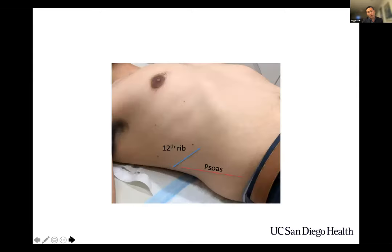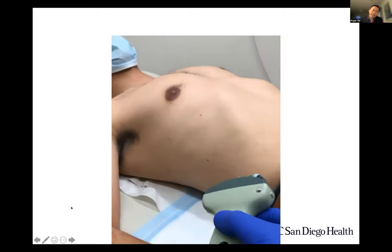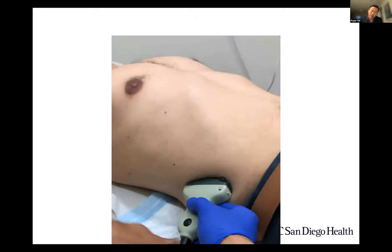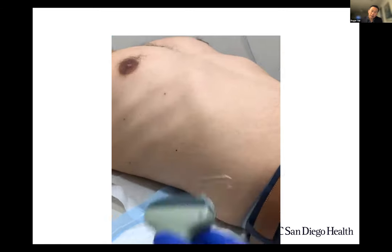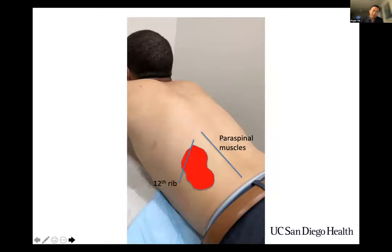I tell people whenever I'm going to do a PCNL, in the clinic I always do an ultrasound to see, can I see the kidney in the supine position? Because if I can't see it in the clinic in the supine position, then I will not do a supine PCNL. I will do a prone PCNL. So I always make sure that I can see the kidney in supine in the clinic.